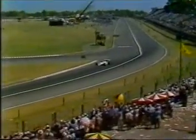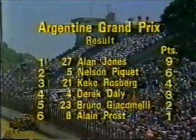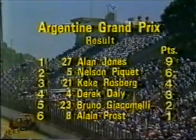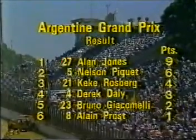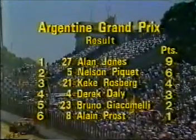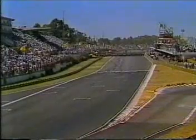Fine drive by Nelson Piquet, Murray, coming into second place. He did extremely well. He's made few mistakes on this very difficult day in difficult conditions, and of course very hard physically because it's very hot. There is Nelson Piquet finishing, and in third position behind him will be Keke Rosberg in the Fittipaldi. There he is, Derek Daly, 3 points in the Candy Tyrrell. 2 fine points for Bruno Giacomelli in the Alfa Romeo, and a magnificent 1 point in his first Grand Prix ever, Alain Prost, the European Formula 3 champion.